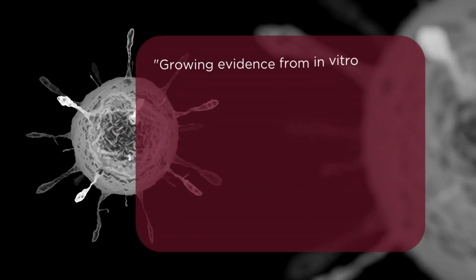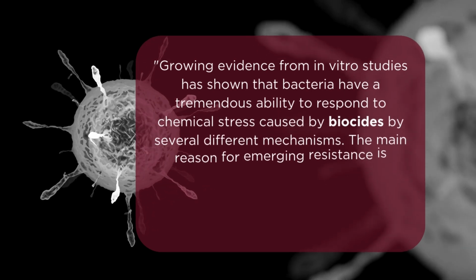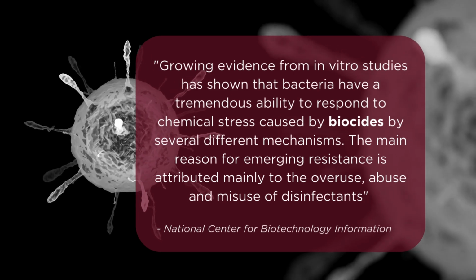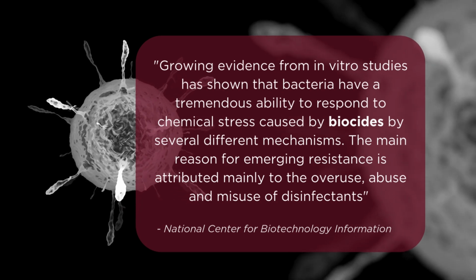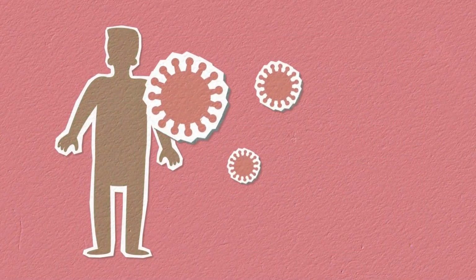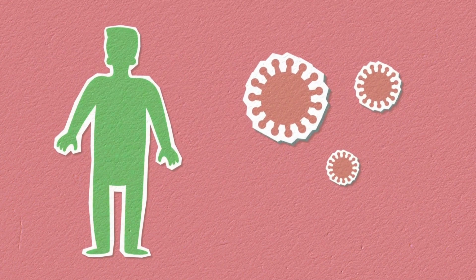According to the National Center for Biotechnology Information, growing evidence from in vitro studies has shown that bacteria have a tremendous ability to respond to chemical stress caused by biocides, which are more commonly called antibacterial disinfectants. The main reason for emerging resistance is attributed mainly to the overuse, abuse, and misuse of disinfectants. So, by cleaning green and reducing use of disinfectants, you're actually slowing new bacterial illnesses from forming.